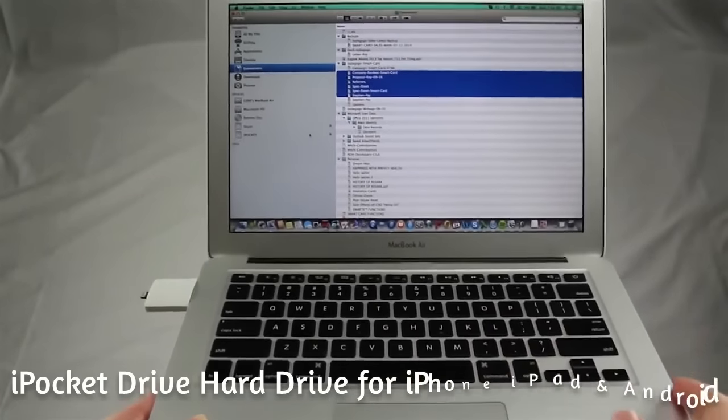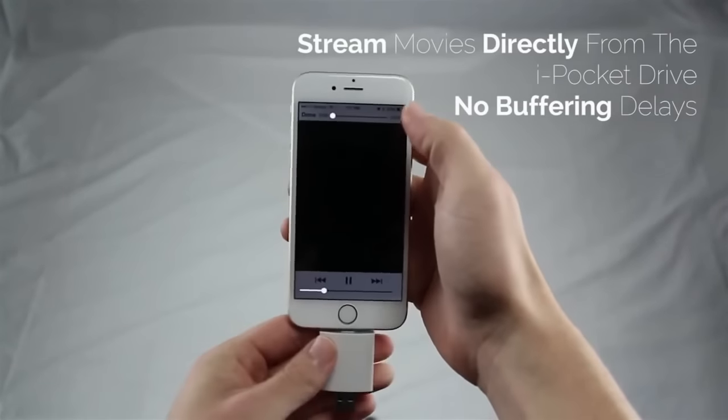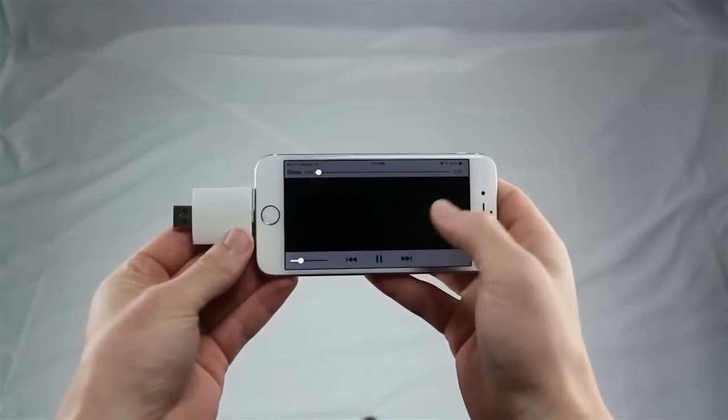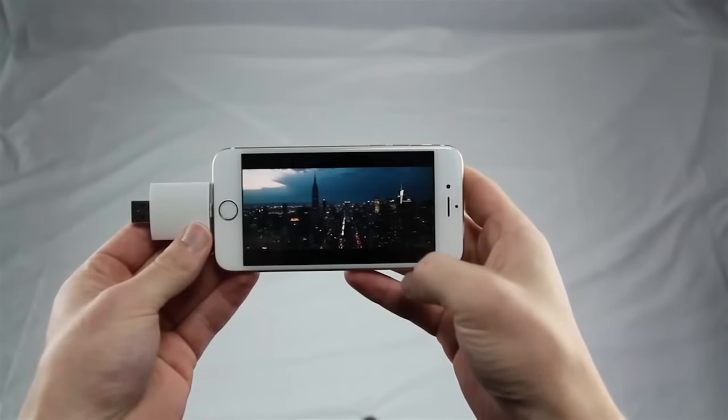The streaming for this is immediate. I can watch video files. They play right off of that iPocket Drive, and it works completely from there. Okay, so I may have lied about that 20 seconds, but hey, you're interested now, so let's continue.